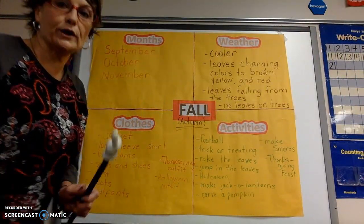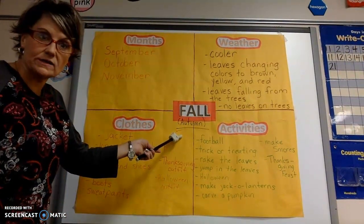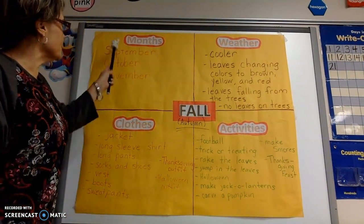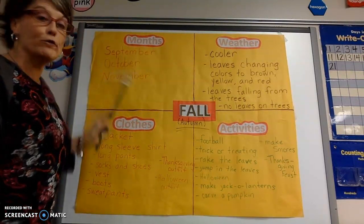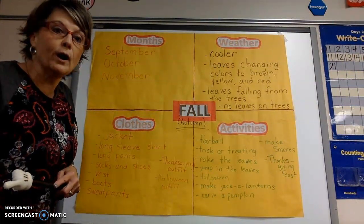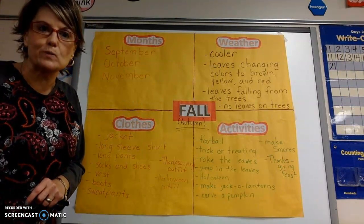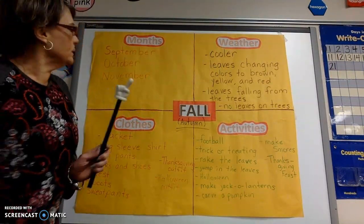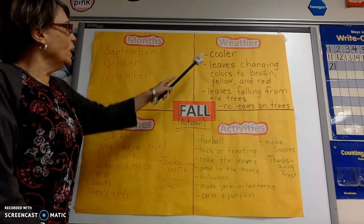So we're going to look at our chart. We have fall, which is again also known as autumn. Okay, so the months of fall are September, October, and November. We talked about that yesterday, I believe. Let's look at the weather first, and then we can talk about the clothes.